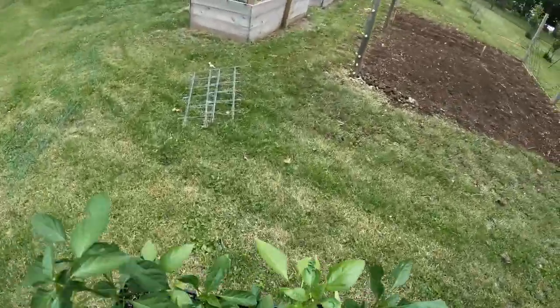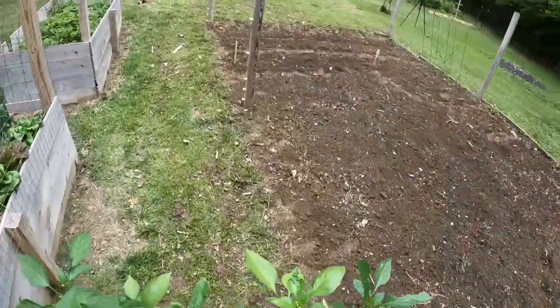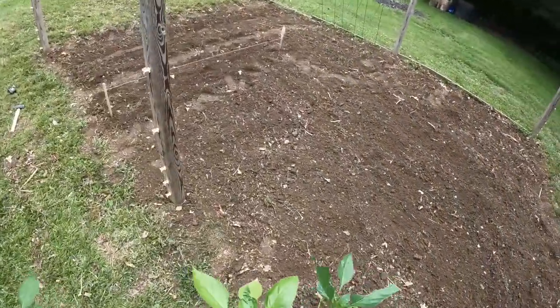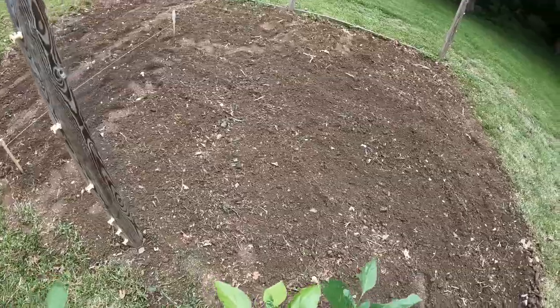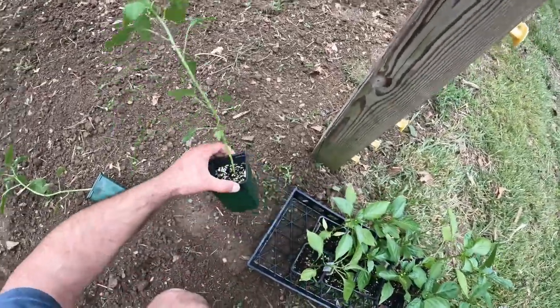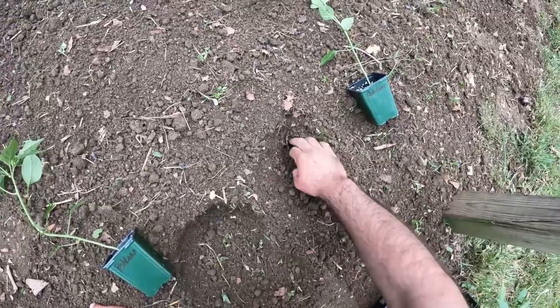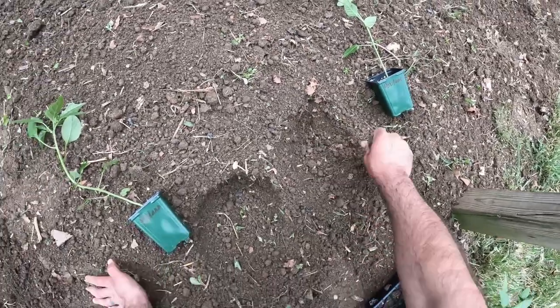Time to get these peppers put in. I always do a good bit of peppers. We do like our peppers here. We're gonna put those right there. That's a poblano. And you only gonna space these about a foot apart, the peppers.